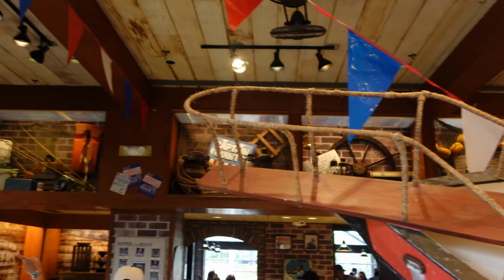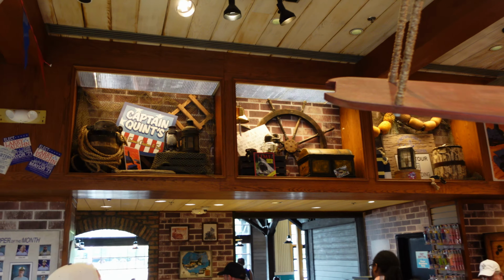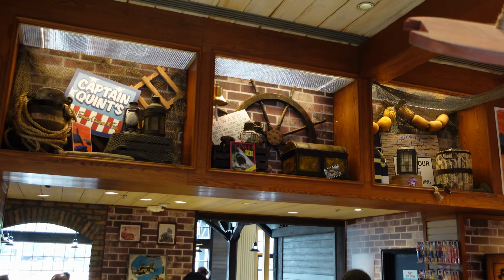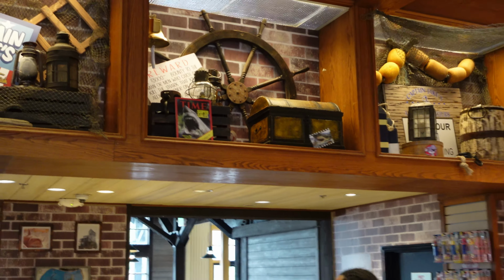And then here inside the candy factory at the very top, you can see Captain Quint's famous chicken and fish and all sorts of references. You have a Time magazine with Jaws on the front of it. You have all these buoys, so many Easter eggs and references to Jaws in here. Very well done.